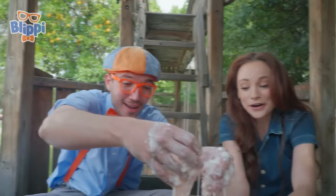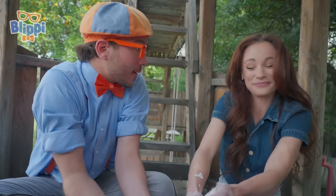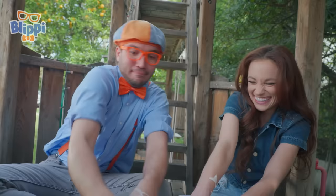Ooh, Emily, this oobleck is super fun! Woohoo! Okay, Blippi, now that you know how oobleck works, I have a surprise for you. You have a surprise for me? Yep. Where is it? Go ahead and slide down that slide. Okay, here we go. See you at the bottom. Woo!